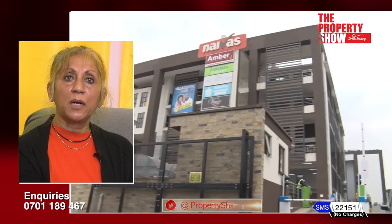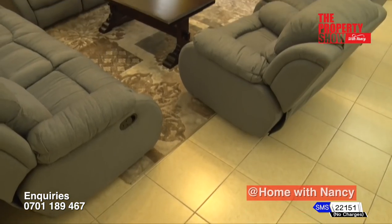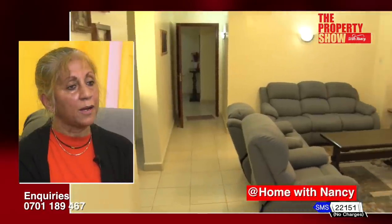I knew Freedom Heights through the Landmark people, the contractors. So I met one of the persons, and he told me that they are the ones who are building this place. So I liked it, so when the show house was ready, I came to see the show house. I really fell in love with it. It was beautiful, yeah, very spacious, very nice.